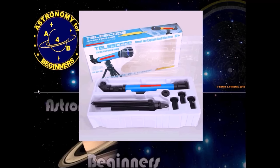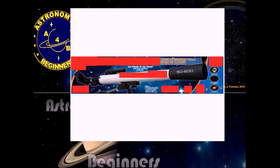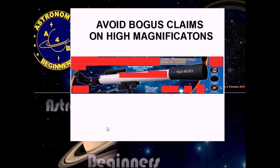And again, if kids want a serious scope and they want to see decent views, then personally, I would not give my child this telescope. I will get something better. So the next scam is to avoid bogus claims indicated on the telescope package.